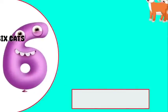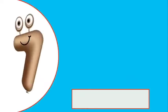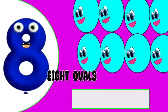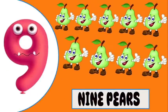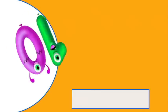6 cats. 7 watermelons. 8 ovals. 9 pears. 10 blueberries.